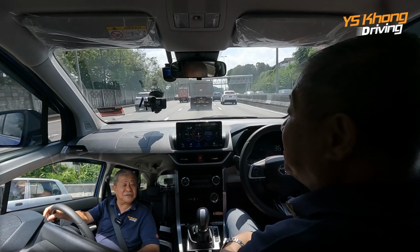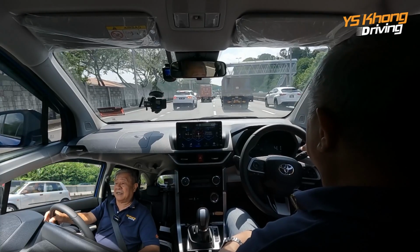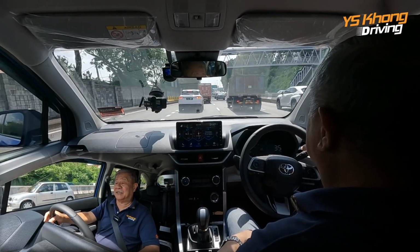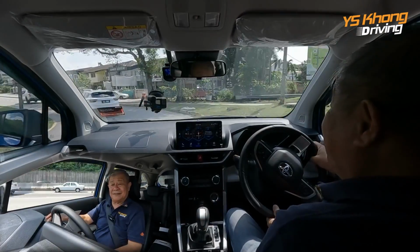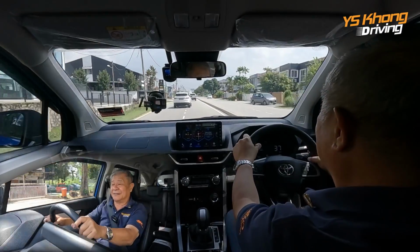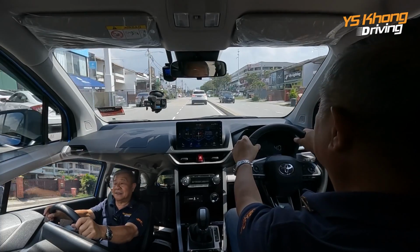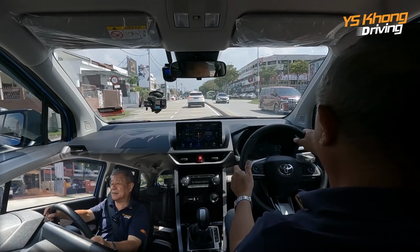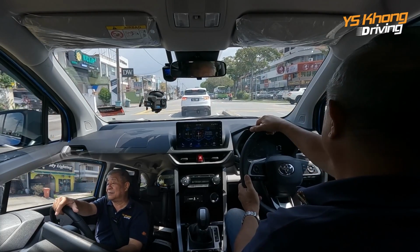Okay, I'm going to move over to the left so that we can get into the correct lane for turning into SS2. Yeah. Okay, we are turning into SS2.